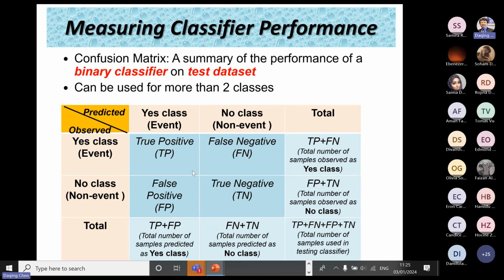True positive, true negative, and so on. So they represent, if a sample comes from the yes class and has been classified as yes, then we have a true positive. If a sample comes from the no class and has been classified as no, then we have a true negative. Those two elements, true positive and true negative, are related to correct predictions or classifications made by our classifier. The other two elements, false negative and false positive, are related to mistakes.